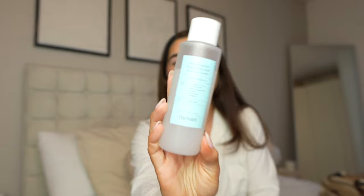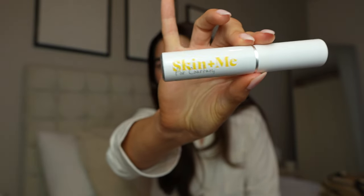I absolutely love it. Then the Rice and Shine Hyaluronic Acid Essence Toner. Again, a Korean brand. Absolutely love it. Love that one. And then finally, the one you've probably all seen, it's the Advanced Snail 96 Mucin Power Essence. It's basically snail slime. But I will put it on my face. Let me tell you, love it. Absolutely love it.